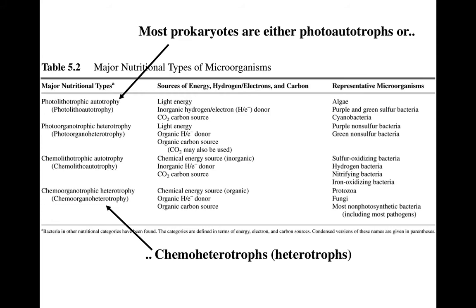But if you look at the major microbial nutritional types of microorganisms, there's actually 4 classifications that you can come up with. Most are either photoautotrophs. So here, photolithotrophic autotrophs. So if you look at this, you can break this down on an exam question, right? The light is the energy source. The electron source is coming from an inorganic molecule, and the carbon source is coming from CO2. So light is the energy, inorganic matter is the electron donor, and CO2 is the carbon source. Plants, right? But in terms of microbes, we're really talking mostly about algae and cyanobacteria.